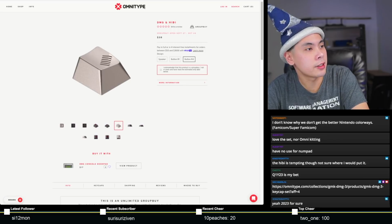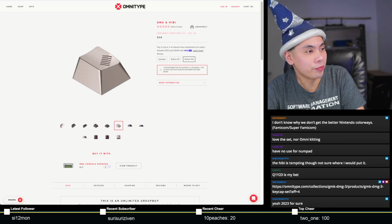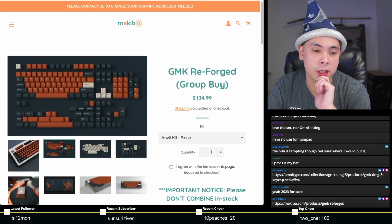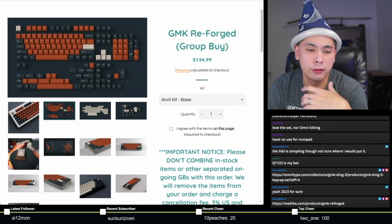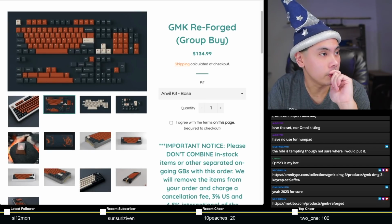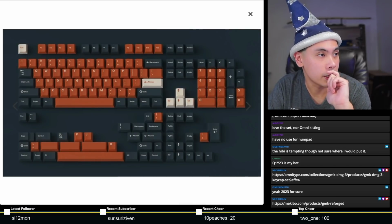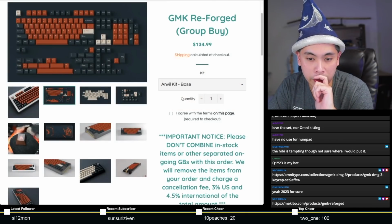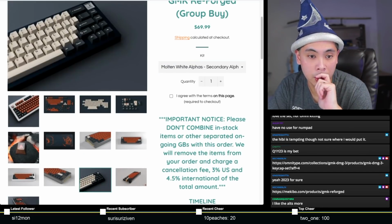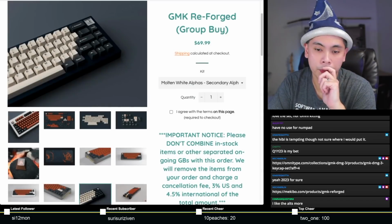In fact, we do have some sets that are indeed Q1 2023. For example, the very next one, which is GMK Reforged. This one is a set inspired by blacksmithing, forging all throughout the thousands of years. But yeah, this one retails for $135 for the base kit called Anvil. Here we go. Anvil base kit, 135 bucks. You do have your option of changing out those alphas to white, something a little bit more traditional looking. So you'll end up with something like that, which in my opinion is the better looking one.